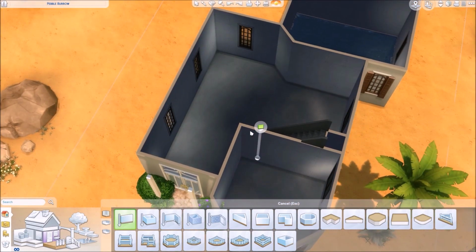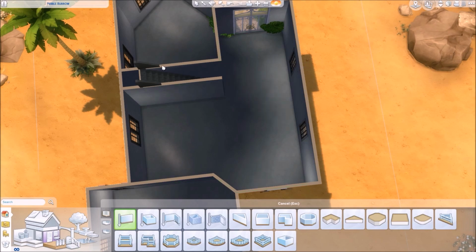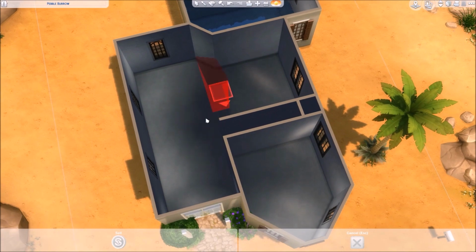I am planning on doing more base game builds, do not worry, because I know that a lot of people like them, and I know a lot of people do only have the base game.